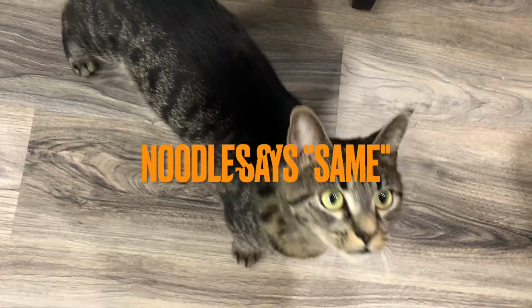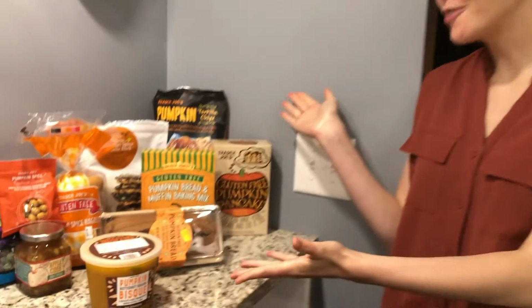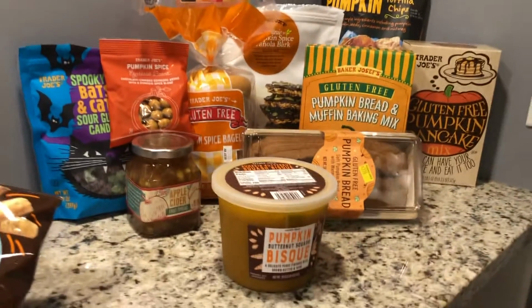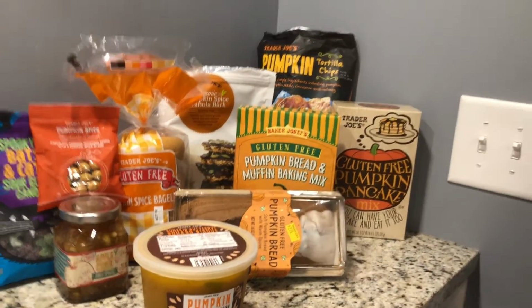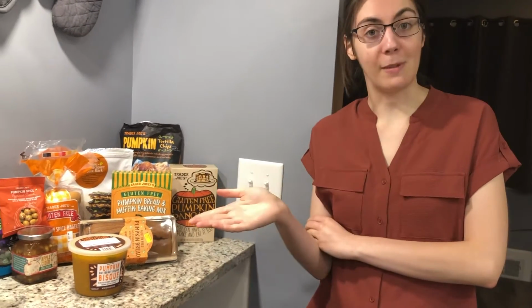Going to a grocery store when you're hungry isn't the best, especially for me because I just get cranky and I just want to eat everything. Here's my general haul. There actually weren't as many gluten-free things as I thought there would be. A lot of pumpkin things, a lot of typical stuff, but not as much gluten-free as I would hope. But I still think this is a pretty good haul to sustain me for a while.